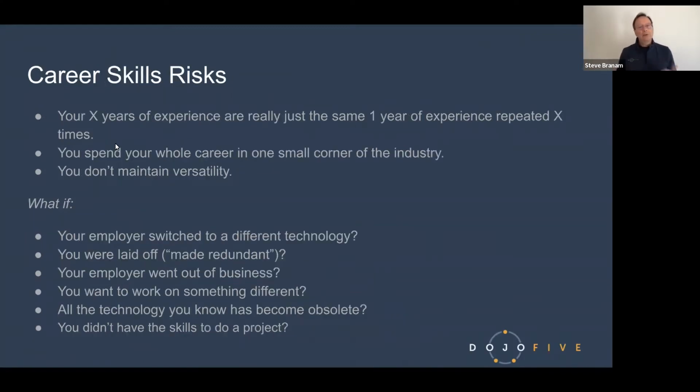And then if we look at individual career skills risks, there are really three main things. First off, however many years of experience you have, what if your X years of experience are really just that same 1 year of experience repeated X times? So, you may think, hey, I have 10 years of experience, but it's all just doing the same thing over and over again. The second risk is that you spend your whole career in one small corner of the industry.